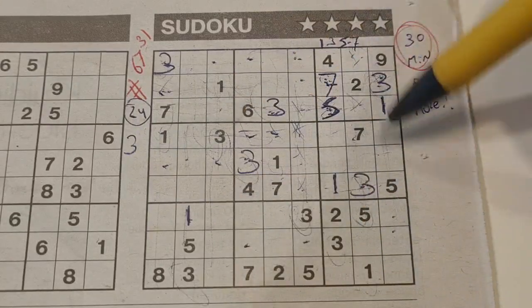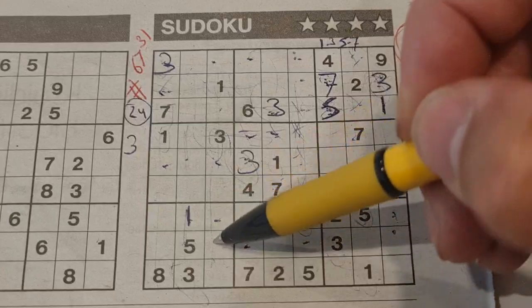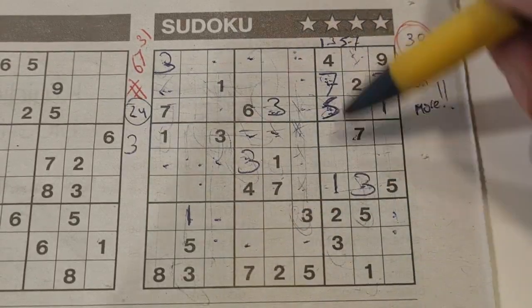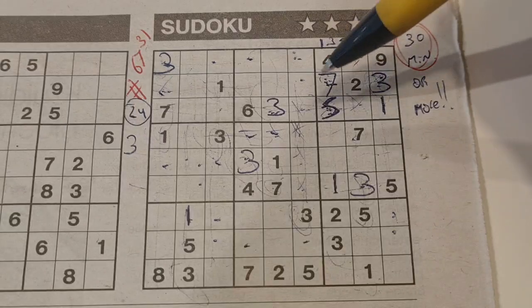Need a 5. Okay, how about the 7 then? 7. Need a 7 here. Oh! 7 in this row, 7 in that row. So, the row between. Well, no.